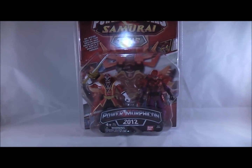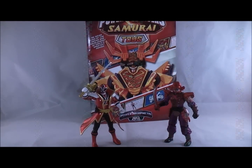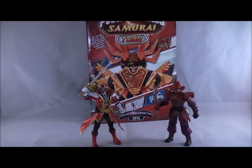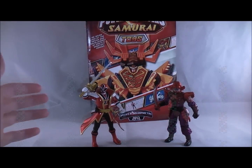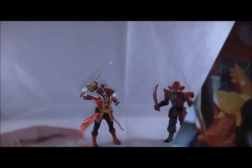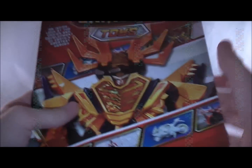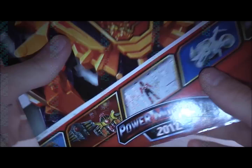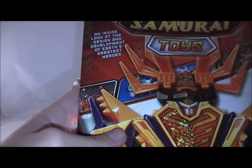But let's go ahead and crack this baby open. Alright, it's all cracked open like an egg. I remember that's the Claw Emerald Megazord, I believe. I always blank on the samurai names for whatever reason, even though they're super simple. But anyway, let's go ahead and glance at the booklet quick. I'm not going to read it to you or go over everything in hyper detail, but I'll just show it to you. We've already seen the front, pretty much. Just Power Morphicon 2012, and it shows you some of the things you'll see in the book.